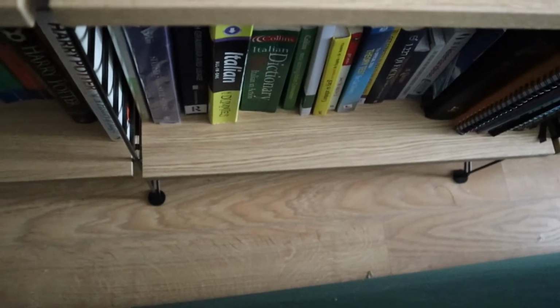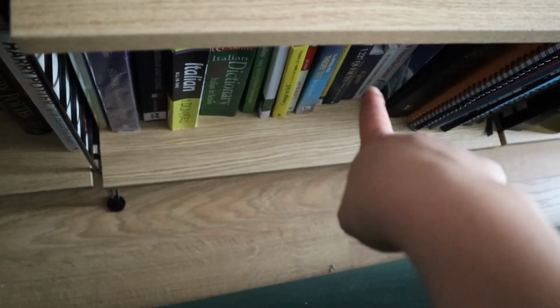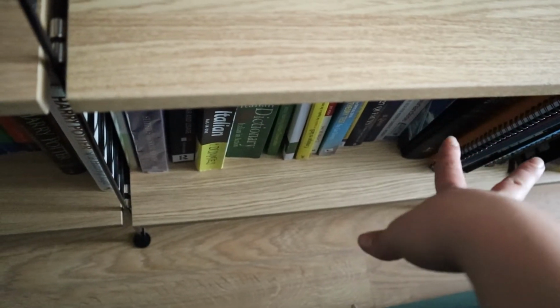And finally, this is very unexciting, so that's why you're getting this wonderful shot. This is a little bit of statistics books, language books, some are Andrew's, some are mine, a driving theory test from years ago, and some notebooks that we have partly filled in. So this has been my bookshelf tour.